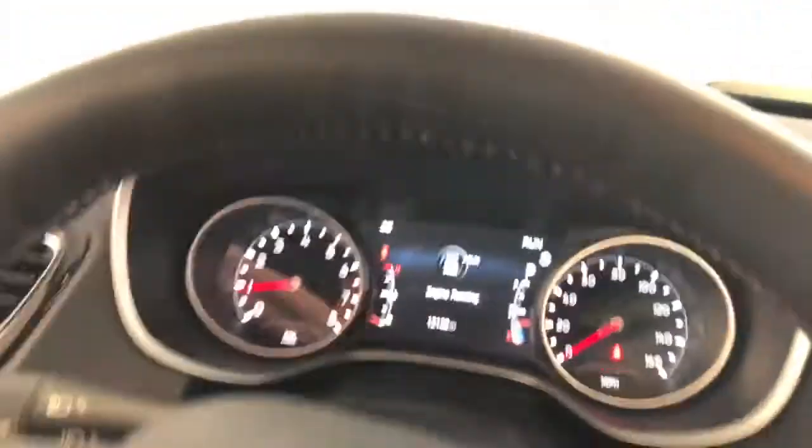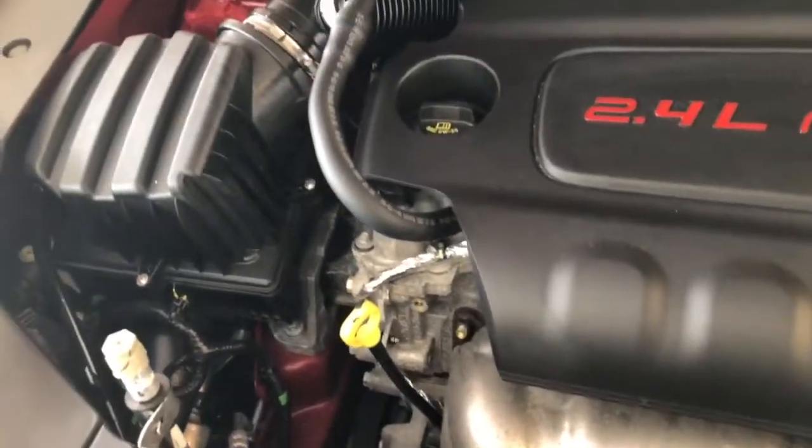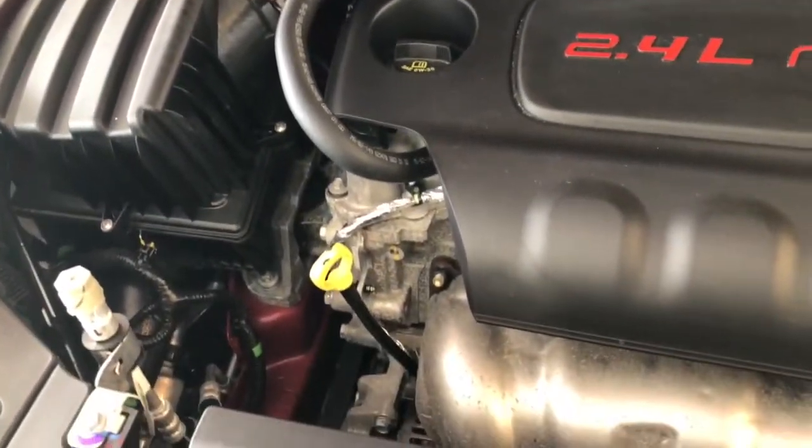Let's go ahead and show you underneath the hood. Hood release is right here. Should be a 2.4 liter inline 4-cylinder engine. There you see it. Jeep's used this engine for a long time. It's very reliable. As you can hear, it's quiet.